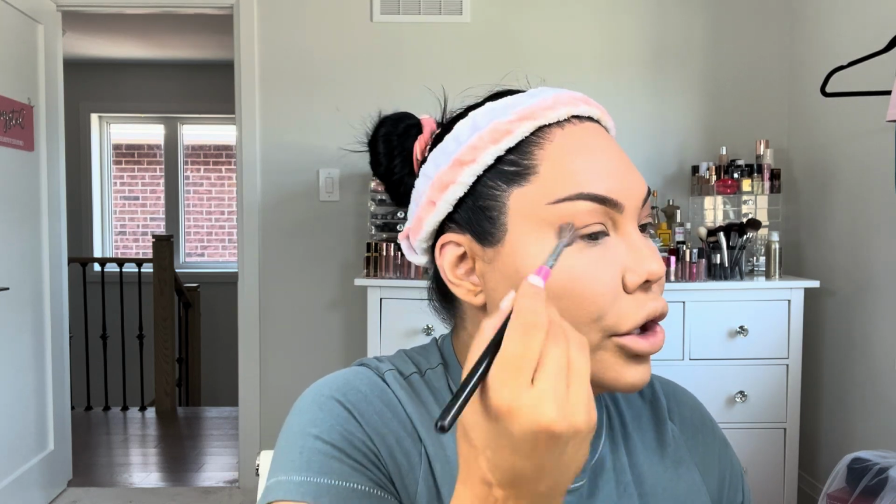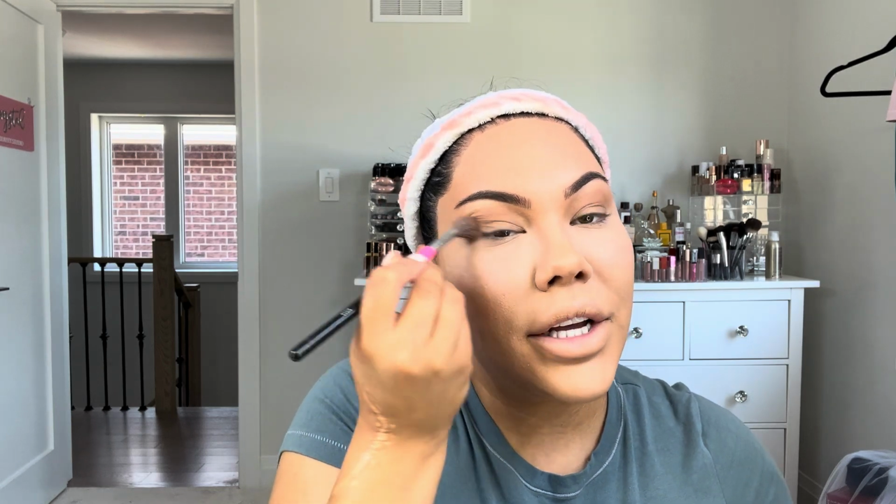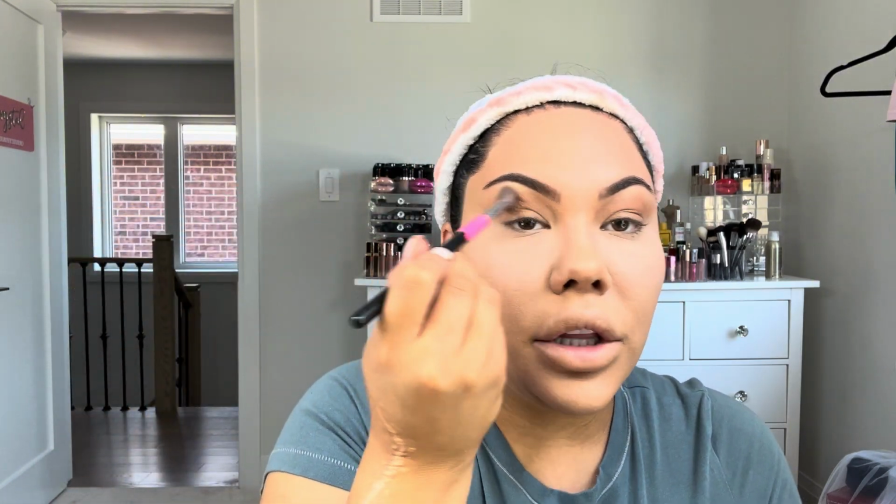Okay. And then you're going to want to make sure that you're able to mesh your blending color in. So I'm going to go ahead and blend this in, getting a nice fluffy brush and just making sure that the edges of your eyeshadow are blended and everything is seamless. And then just the shape that you want. I prefer something that's a little bit more dragged out and a little bit more cat eye.